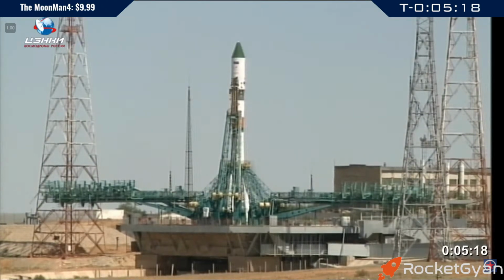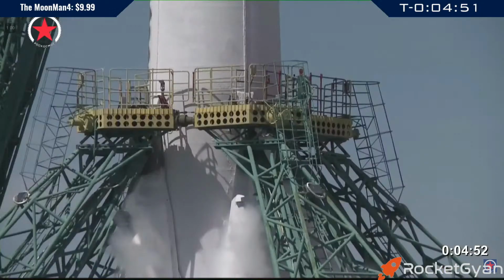So T minus 5 minutes, things are looking great, and the weather is very nice out there, so that's great. We'll be able to catch it, because these streams do not have a proper animation, or rather the onboard camera views, which we don't get on it. So it's good to have good weather, because then we'll be able to catch this rocket from the ground cam itself.